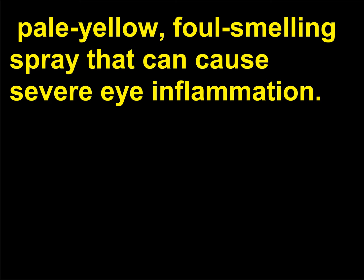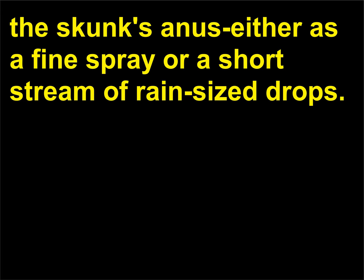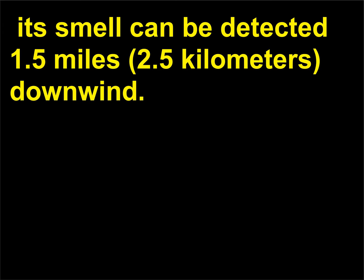This defensive weapon is discharged from 2 tiny nipples located just inside the skunk's anus, either as a fine spray or a short stream of rain-sized drops. Although the liquid's range is 6.5 to 10 feet, 2 to 3 meters, its smell can be detected 1.5 miles, 2.5 kilometers, downwind.